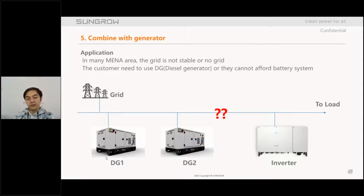Also, the power from a generator is not so stable, and the inverter has its own requirements for connecting to the grid. Sometimes you may want to use the generator to simulate the grid, but this kind of simulation is not so stable. The inverter may have a frequency cutoff or go back online, so it goes online and offline frequently. Before, we did not suggest directly connecting the inverter with the generator.